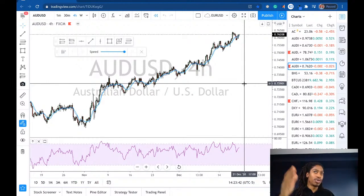Basically, these moving averages only produce opportunities at a certain rate. You want your trading plan to fit you. You want them to produce opportunities at a rate that you can work with. You don't want to be using a two period moving average if it's producing way too many opportunities.